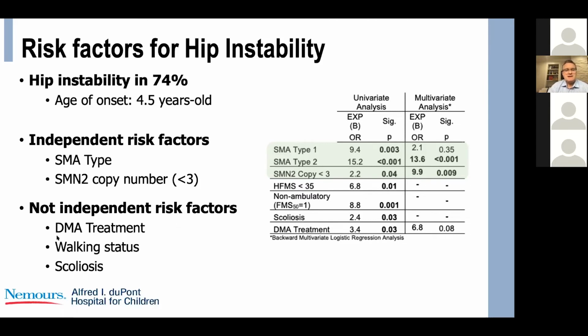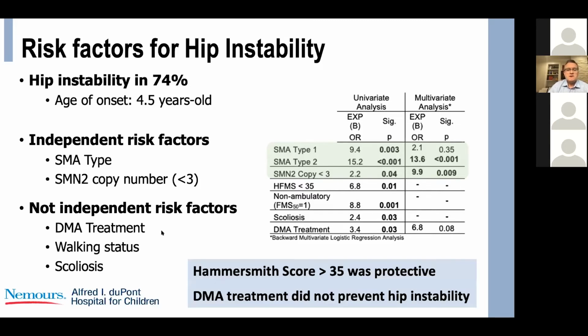The risk factors that had some significance in the initial analysis, but didn't really come out in the wash, were the disease-modifying agents, the walking status, and scoliosis. These are all likely related to the more major factors. So even though DMA treatment doesn't seem to prevent hip instability independently, it likely is making the patients more functional, and it could potentially make these hips cause more of a problem in the future. We found that the Hammersmith score did have some use, in that kids with a score over 35 had a lower risk of hip instability.